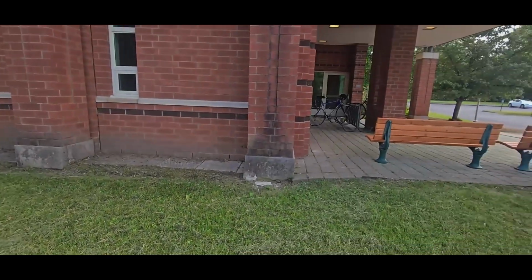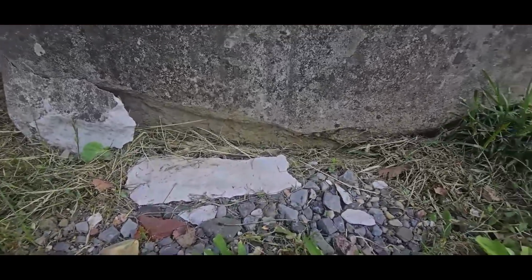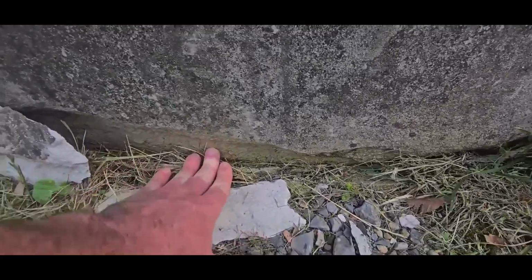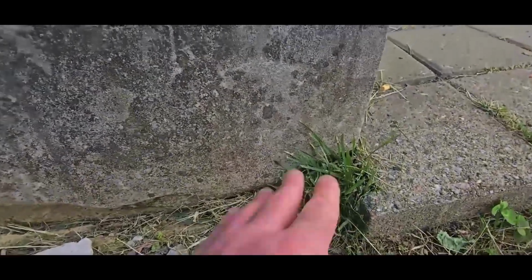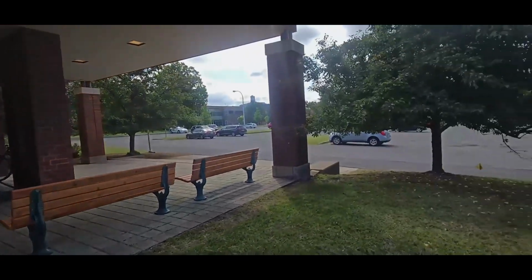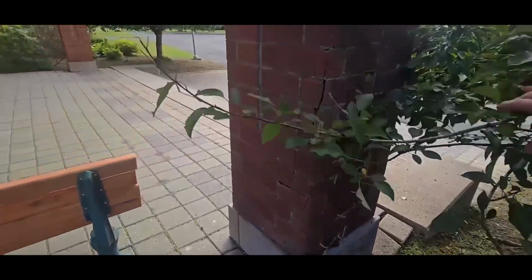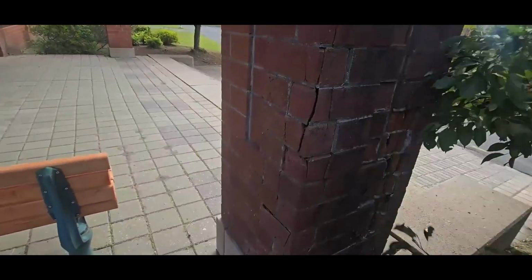Holy shit. That is bad, bro. Look at that. Look at that. That is in there pretty good. Look at all the erosion happening. Insane. That's insane. Wow, I didn't even see the outside of this one. I was too preoccupied with those bricks. Look at this, what the tree is hiding. Oh my god.